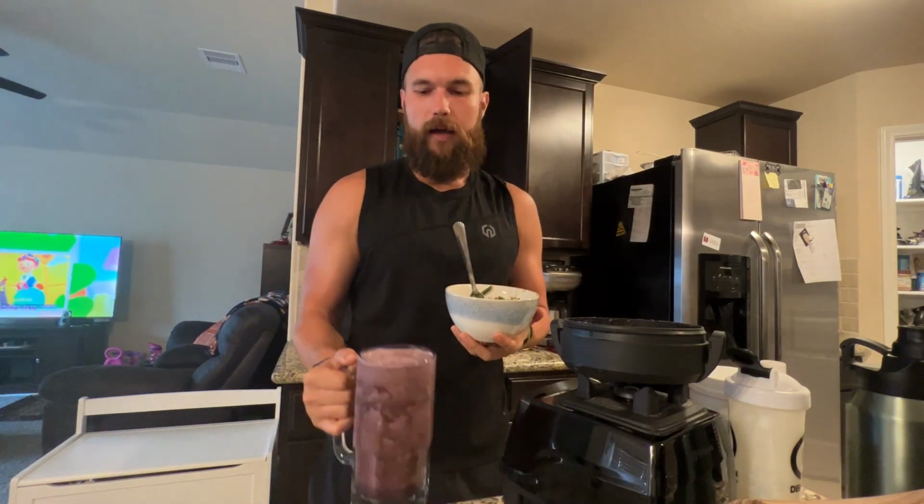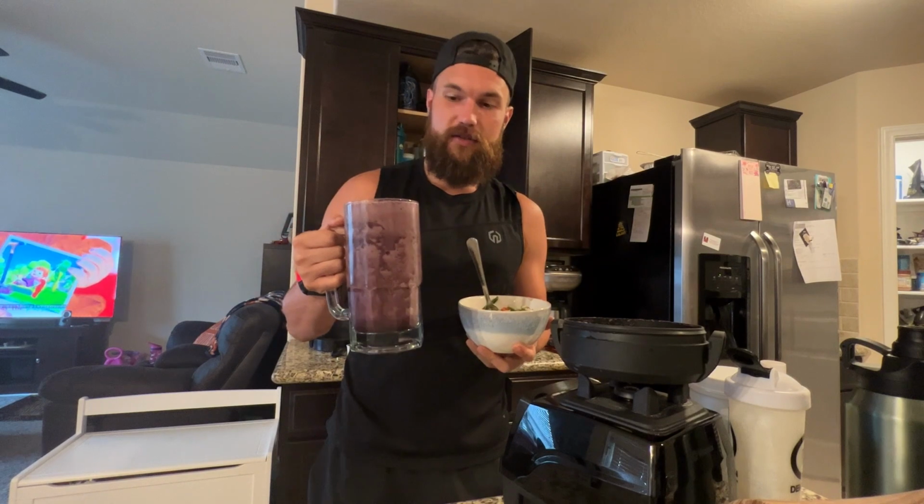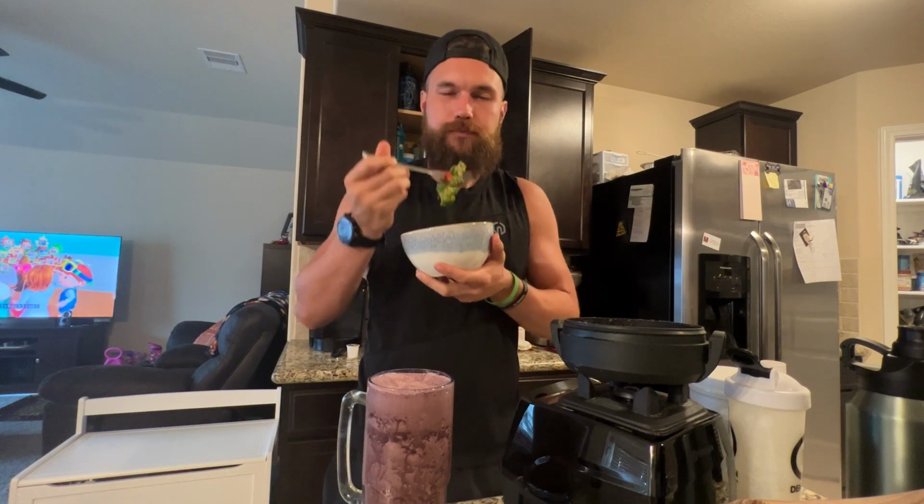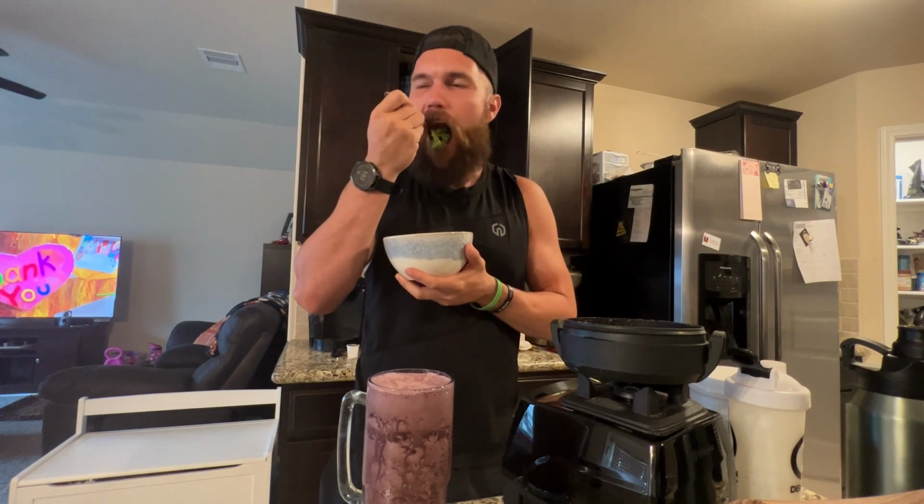So here we have it. This would be my post-school meal. This huge protein shake. I'd have a huge cup. And then these veggies. This is just salt and pepper. No butter, no nothing. Oh yeah. Memories here. This actually honestly doesn't taste bad. I'm enjoying this now.